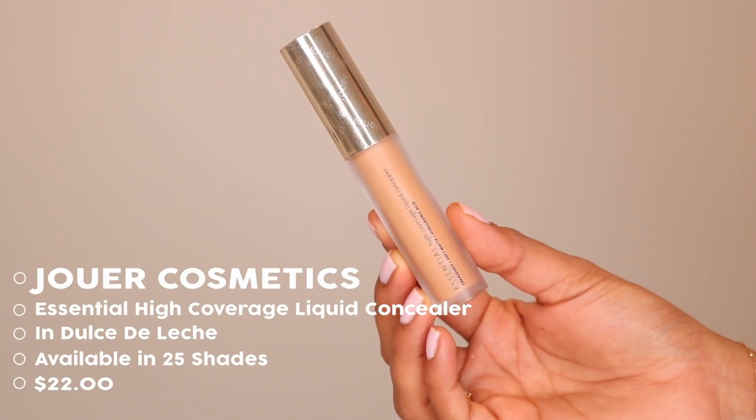All right, next up we've got one of my favorite concealers ever. I love this concealer, and this is from Jouer. This is the Essential High Coverage Liquid Concealer, and my shade is Dulce de Leche. I do also really like this shade. This is a lot closer to my skin tone, as you guys can see. Again, I just want to mention that this has the big oversized applicator, which makes it so easy to apply. And this just blends out beautifully. It has such good coverage, blends out like a dream. And I love this color match to use all over my face, because it's so close to my skin tone.